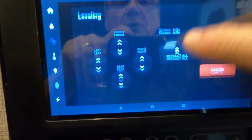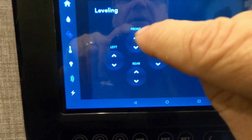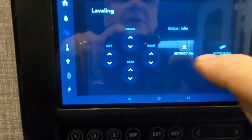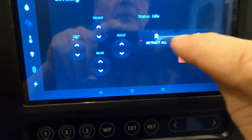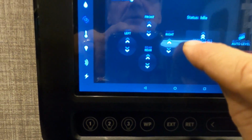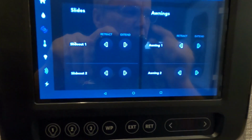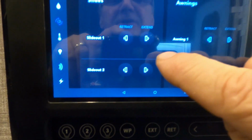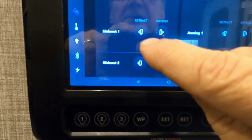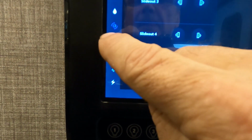This page scrolls with the touch. So starting up top, we can run our auto leveling. Let's say front. Bring it up if you need it. We can retract them all or auto level from in here as well. Scroll up. I recommend auto leveling from outside. That way you're not in the unit moving it. They're pretty sensitive. Slides to the left, awnings to the right. Retract or extend those. We'll close those up when leaving the campsite here.